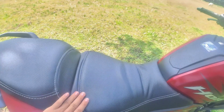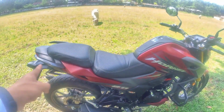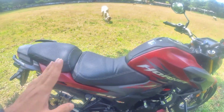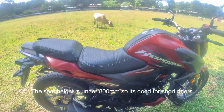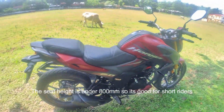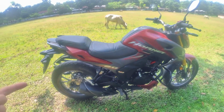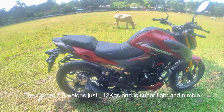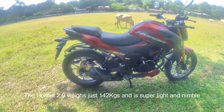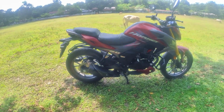Now coming to the seats, these seats are hard, and the Honda Hornet 2.0 comes with a split seat setup. The seat height is low for the rider, so this bike is great for short riders. I myself am not that tall, and it's very great for maneuvering. Also the bike is very light. It's around 142 kilos. So in terms of maneuverability, it's a very great bike, lightweight, nimble.